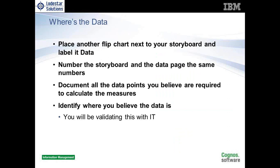So the next step is to place another flip chart next to your storyboard and label it data. Now, number your storyboards, because, again, you're going to get kicked out of that conference room. You're going to have to roll up the storyboards. You're going to have to leave.